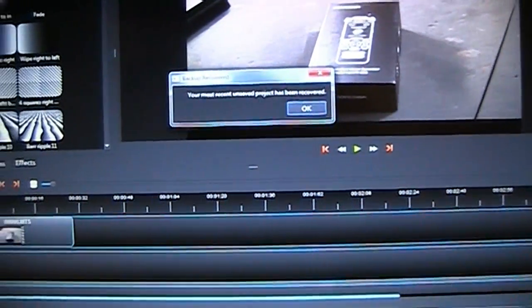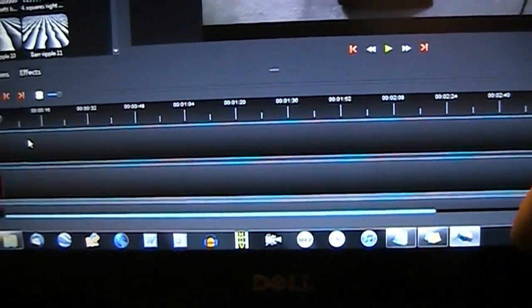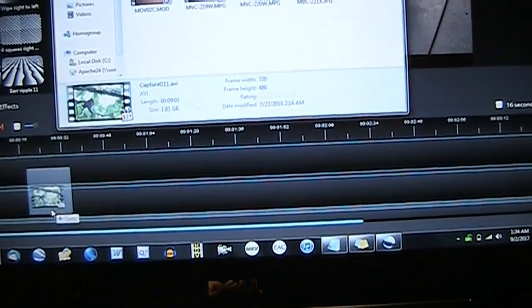Okay, it doesn't... See, it's trying to recover the project. I don't want it to. Okay, see, now it deleted the video clip when I pressed the delete key on the keyboard. So I'm going to try importing the DV-AVI file again. See what happens. It actually did work this time.